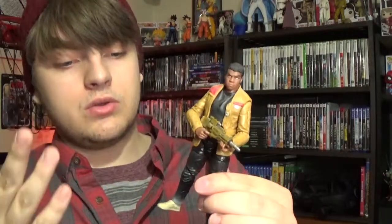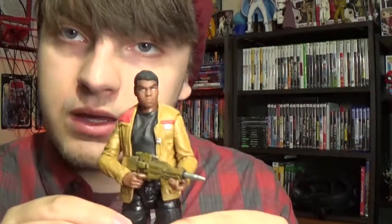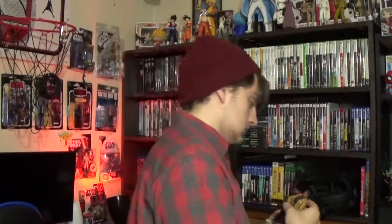Next up, we have what I call the Tracy Morgan Finn. This is the original release of Finn. It's called Finn Jakku. You can tell because he's got the brown on his boots. I call him Tracy Morgan because I don't know if you can tell in this shot, but he looks like Tracy Morgan. So that's the main reason.